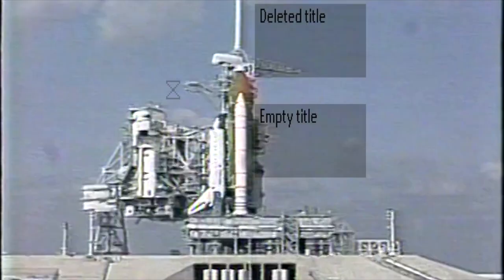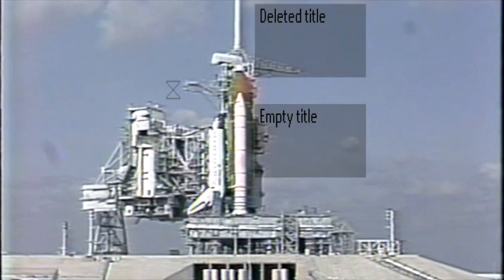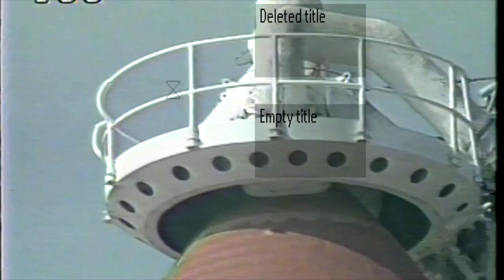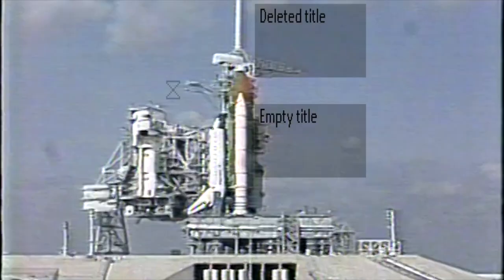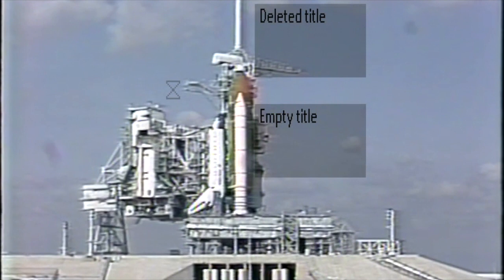The launch team has completed loading the external tank of its propellant. The tank is fully loaded at this time of liquid hydrogen and liquid oxygen cryogenic propellants. Several tanking tests have been conducted. We had a built-in hold of 1 hour at the T-minus 1 hour and 20-minute mark.